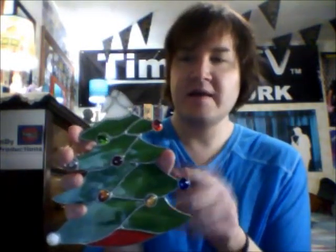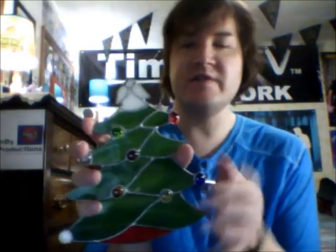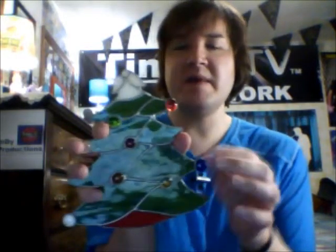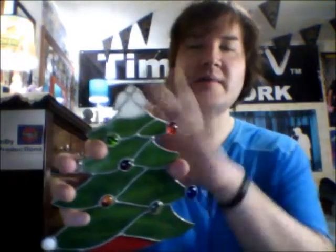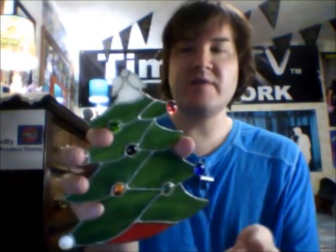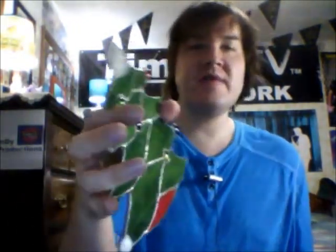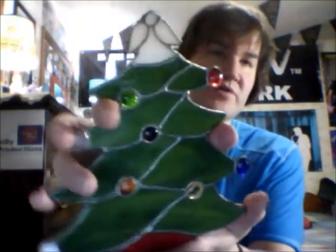This tree, as I mentioned, I enjoy the fact of the ornaments on each of these branches. You can almost picture them being illuminated in a window with the sun coming through behind it and seeing all the different colors coming through those ornaments. And of course, with the green glass, the red on the bottom, and the white angel on the top, it's a very interesting piece to get out during the holidays, or even have out throughout the year if you really wanted to. The stained glass Christmas tree.